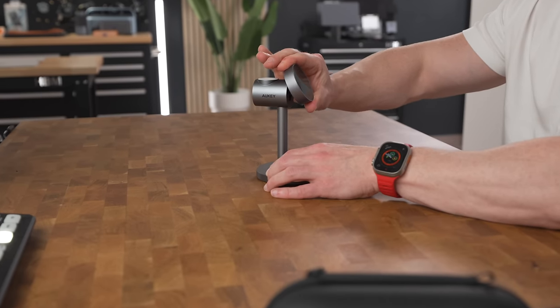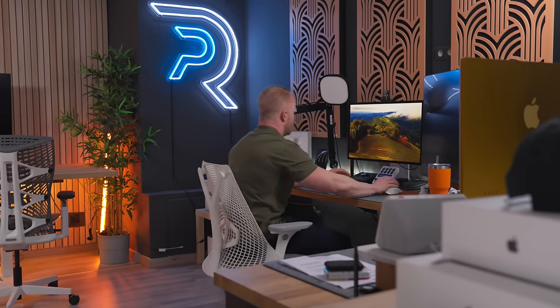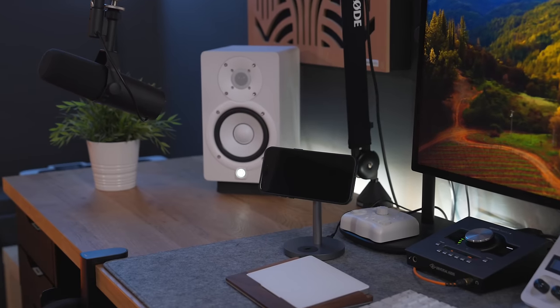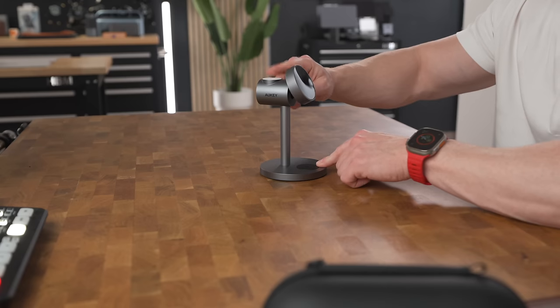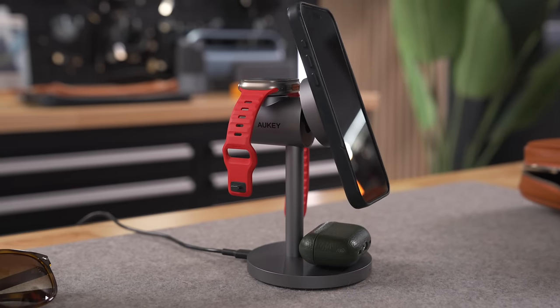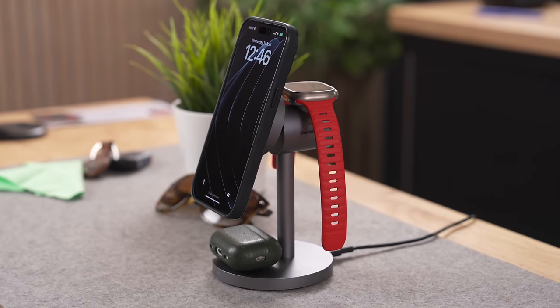It has a 30 degrees adjustable viewing angle, which is super useful for calls or watching content. It has a very strong magnet, and of course you can make perfect use of this thing to display the iPhone standby mode. It is super sturdy, looks great on my desk, and because the Apple Watch is positioned behind the phone on a solid part of the charger, there's no wobble whatsoever. AirPods Pro go underneath the phone with plenty of room to spare. Absolute winner in my book.